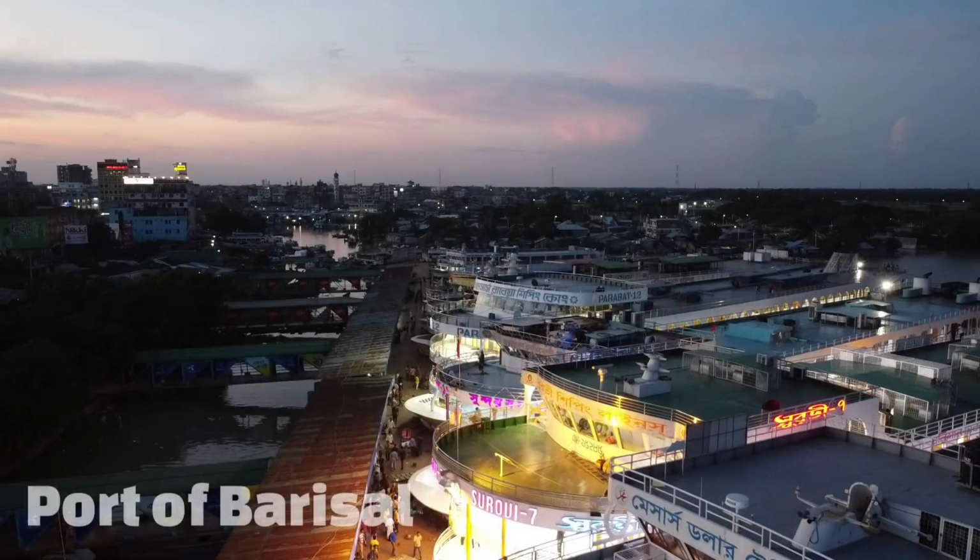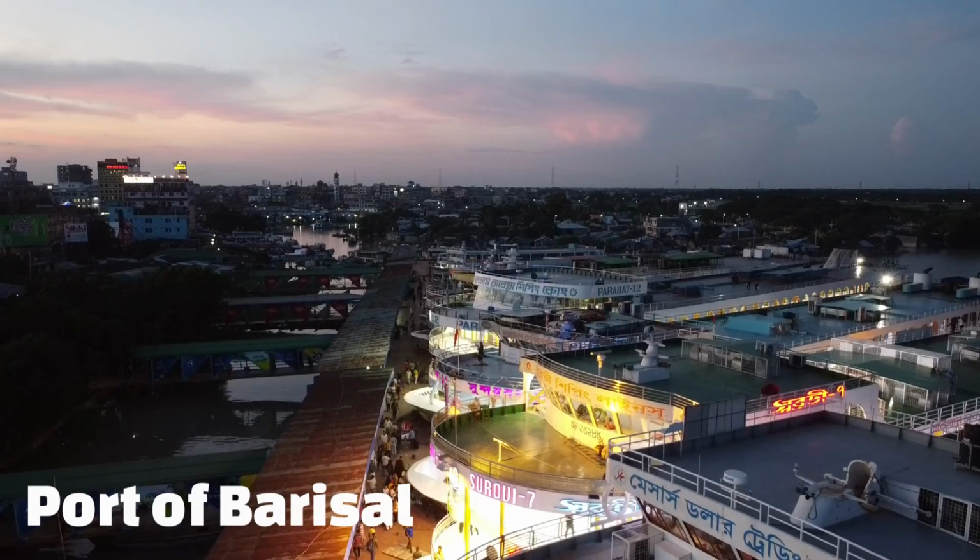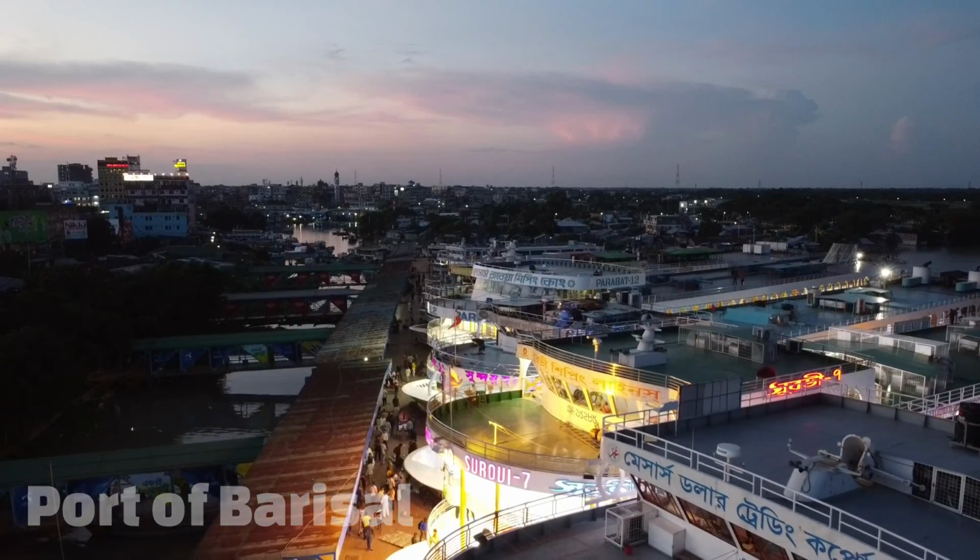Good morning, people. So we finally arrived here in Barisal. Wow, that was a good sleep. So right now it's 6 in the morning. We reached here around 4:10 in the morning.